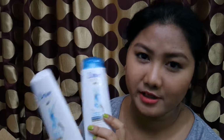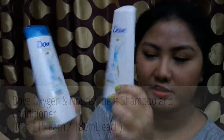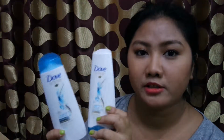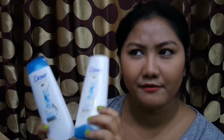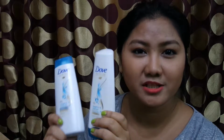I'm gonna start with these Dove hair care products. This is the Dove Oxygen and Nourishment Shampoo and Conditioner. Here's just a pamphlet from Dove with a message explaining about their new products. They're both full-size products, and I believe these are the latest products from Dove. They have the Oxyfusion technology, which is supposed to give your hair 95% more volume. I've been wanting to try this out, but I haven't gotten around to doing so, and I'm glad that BDJ Box got it for me.